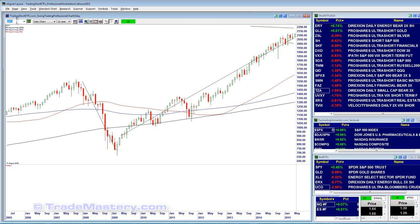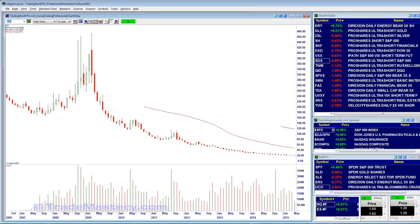Boom. Now, if you take a look at, say, SDS, when the market was crashing, this thing went from 200 to 400. It dang near doubled, or did double, right? And then now it's way down here. Do the math. But last time the market sold off, the SDS was way up at 3,400.